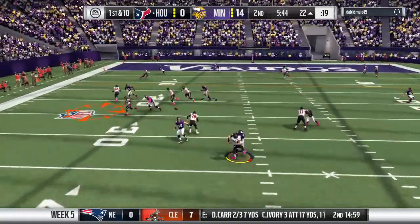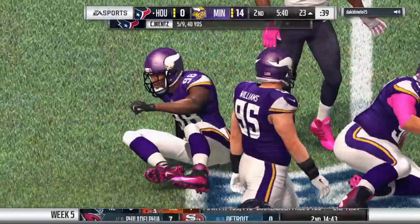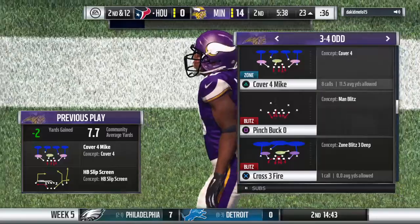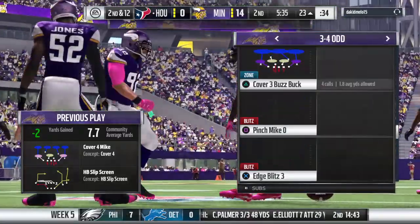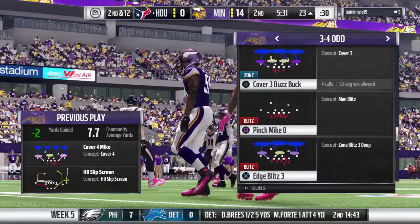Wentz now on first down. Screen pass to Charles. And he will lose yardage here back at the 23-yard line. That's going to go as a loss of 2, and it'll be second down. You know what the key to a good screen pass is, don't you? Bet you're going to tell me.